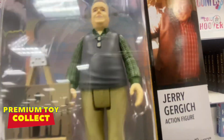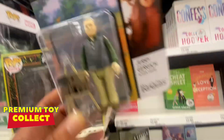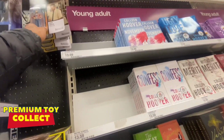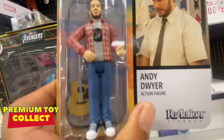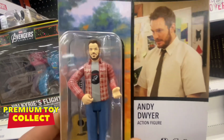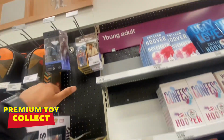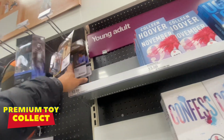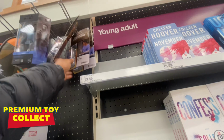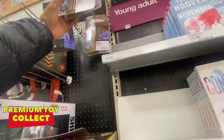Think about the scope. It's pretty cool. What else you got here? What else we got back there? I see a blue shirt. And Perkins. Okay, let's get that down so we can see it for the people.